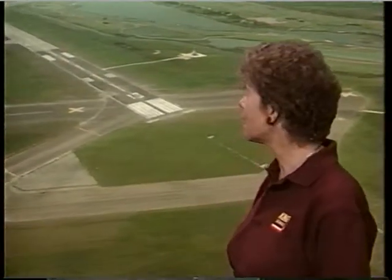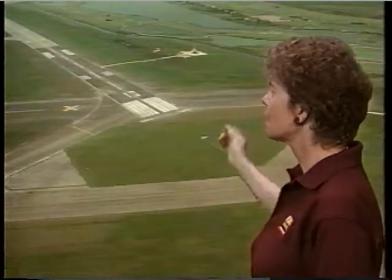Yet another area you're not supposed to be on is a closed runway or taxiway. These are marked with a large yellow X on each end of the pavement. At night, closed runways are sometimes marked with a lighted X sign. You cannot use an X'd-off runway or taxiway for any purpose, including taxiing.